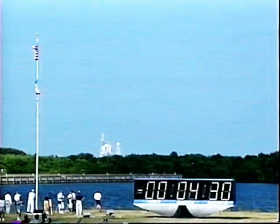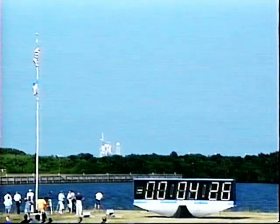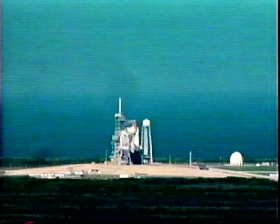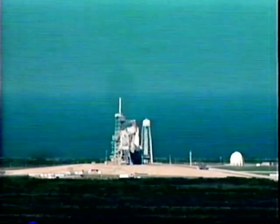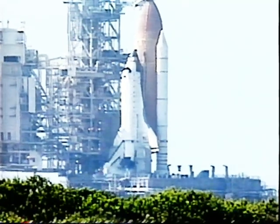The final purge sequence of the main engines is now underway. The primary objective of this shuttle mission is to rendezvous and dock with the orbiting International Space Station and to deliver the next piece of the truss segment to the station.